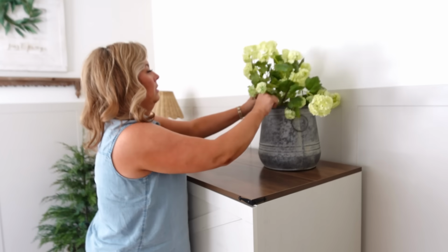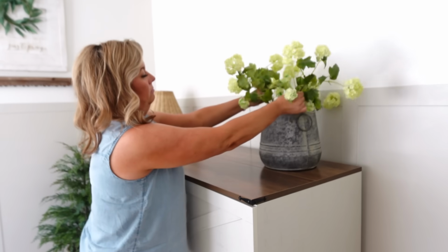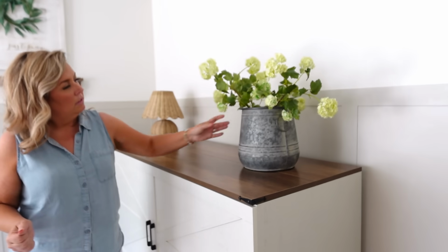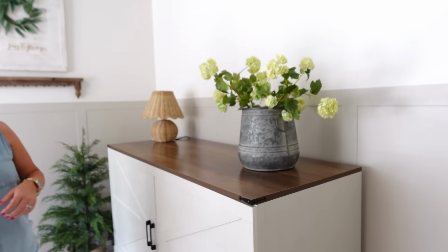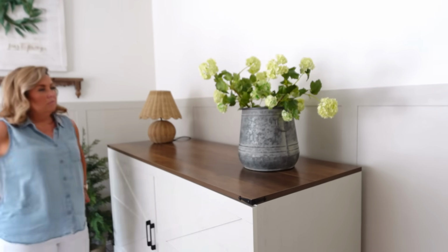I'm also going to use this beautiful galvanized pail. This is from Hobby Lobby, as are those verbena stems. I love those stems. I love the color that they bring in. That beautiful chartreuse green is so pretty in here in the neutral space.